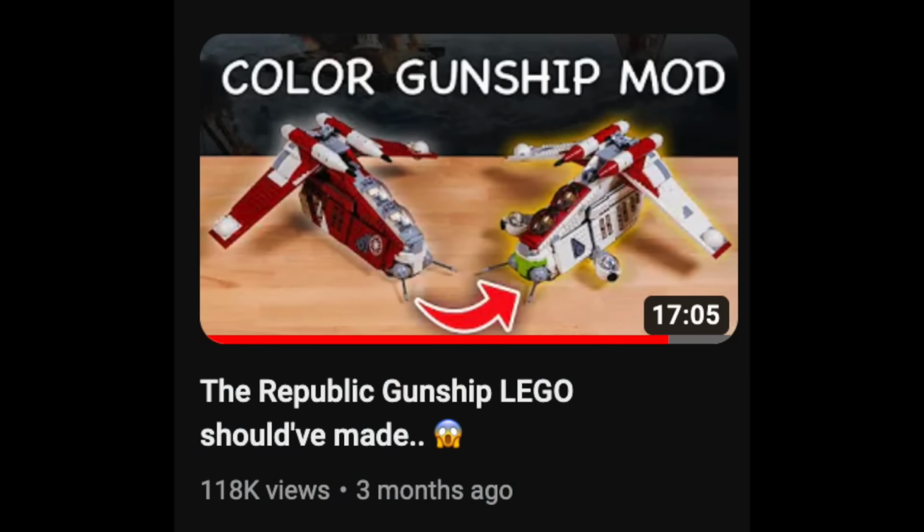But on the flip side, another very vocal point throughout the year was the fact that it was a Coruscant Guard color scheme and not a regular gunship, which we did not have for 10 years prior. That was another pretty big complaint and criticism. A lot of people wish it was just a regular one, and really with the set we got, there's no way to make it a regular one.